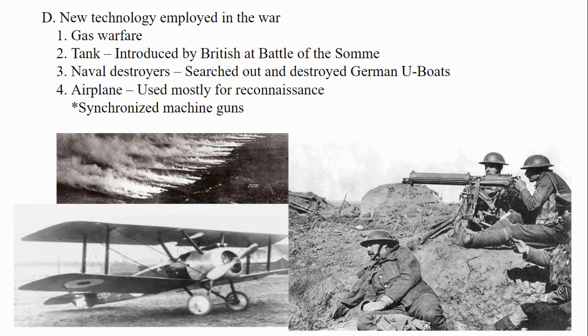And we talked about gas warfare, naval destroyers, which were ships that were created to search out and destroy German U-boats. A number of technologies, synchronized machine guns, which would allow pilots to shoot through their prop. Actually, it would be timed with the motor of the plane so that the rounds could get by the propeller while it was turning. So there were a number of new technologies.